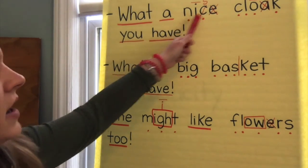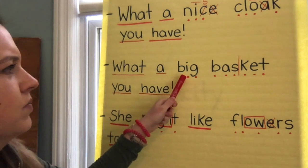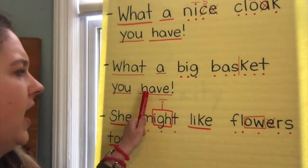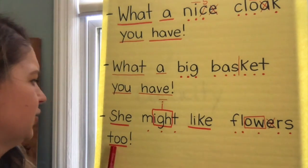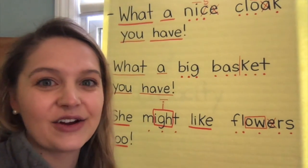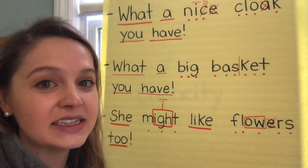What a nice cloak you have. What a big basket you have. She might like flowers too. Excellent, scary voices there. Now we're going to be reading the whole play together.